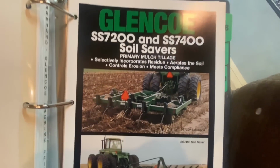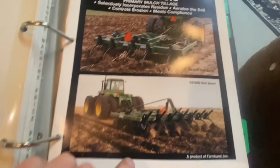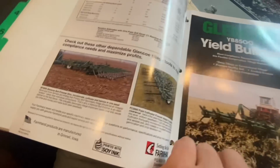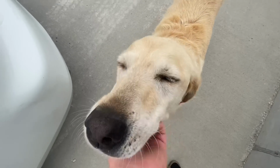Reading this Glencoe Soil Saver literature from the early 90s makes you want to buy an early Case IH quad track and a disc ripper and listen to 9 Inch Nails. Dang, that's cool. I just fueled up the white car and I gotta say goodbye to the puppy dog.